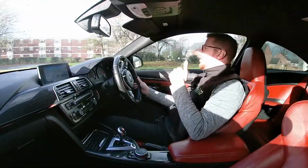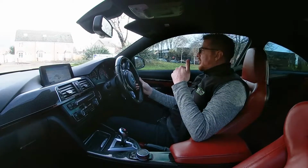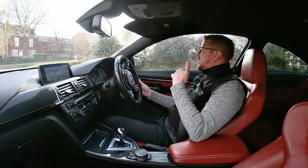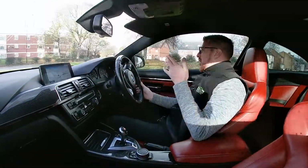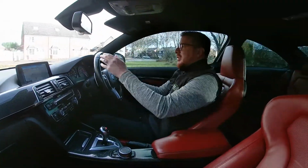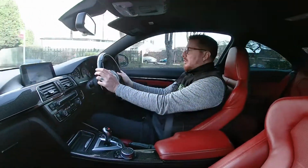People look shocked because the indicators work on a Beamer, but you can see at full lock there's no judder, no skipping, no delay, it's totally responsive. Now in a lot of the big cars with the bigger wheels, you'll know when you put it full lock you can get a bit of a skip, but you don't get that in the M4. Now we're on a nice straight road.